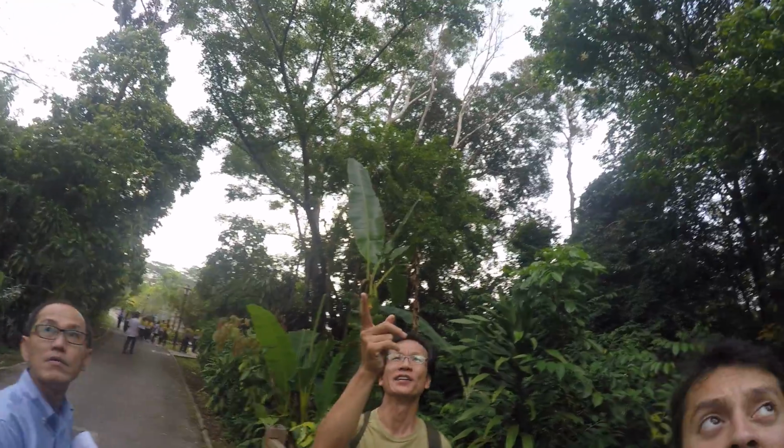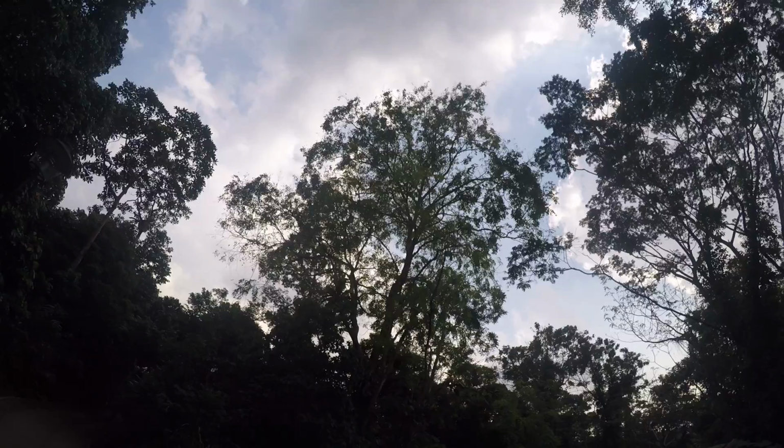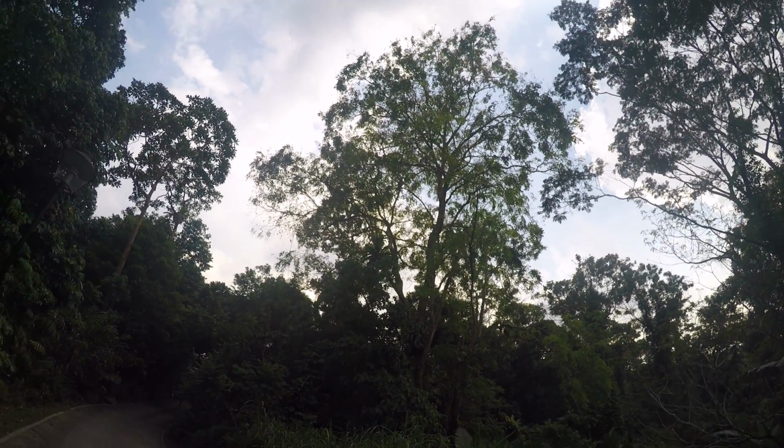And this one, Angsana, right here. This is Angsana, is it? This big one, so this would be planted. So it's probably just a few trees and a lot of open area, and then they grew back.